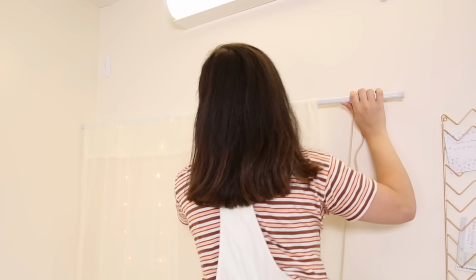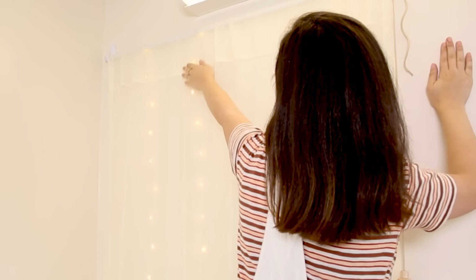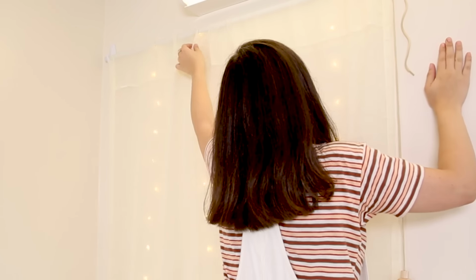This next trick is one of my favorites. It's a Pinterest classic. You can use a sheer curtain and some string lights to create a canopy headboard situation. I used a small curtain rod and some removable wall hooks to hang up the curtain behind the bed, and then I put some string lights between the sheer curtain and the wall, and boom, we've got a really cute canopy headboard that also doubles as perfect accent lighting.